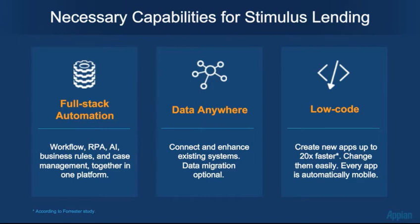Sure. You mentioned digitalization a couple of times in your last response. Would you still say that it's a priority for organizations given the challenges that we're dealing with COVID-19?